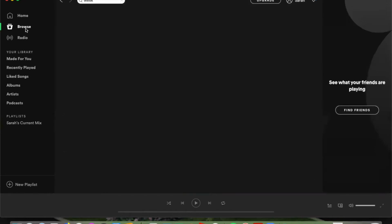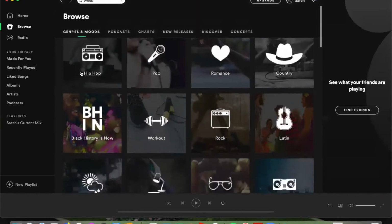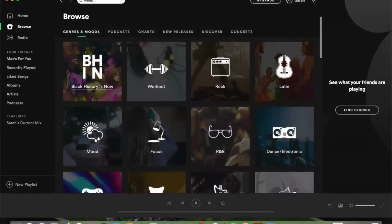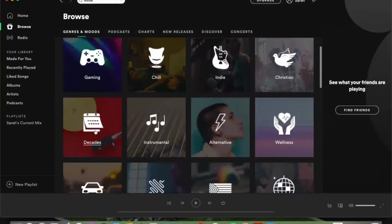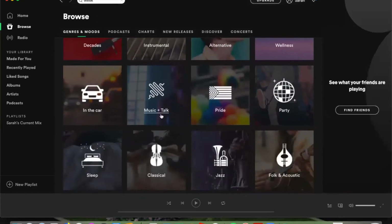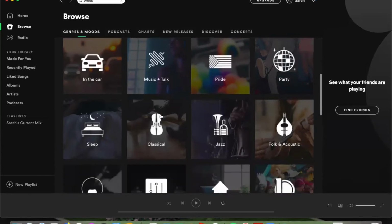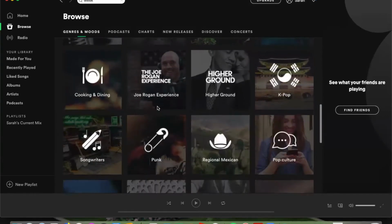You can also browse, and this is where it has a lot of the genres and the moods that you're looking for. So you'll see that there's stuff for focus, for gaming, if you like instrumental music, something with music and talk. A lot of those music and talk means that you are listening to a band and then maybe in the middle of a song or in between songs, the artist will talk about it. And there's a whole bunch of different options here to choose from.